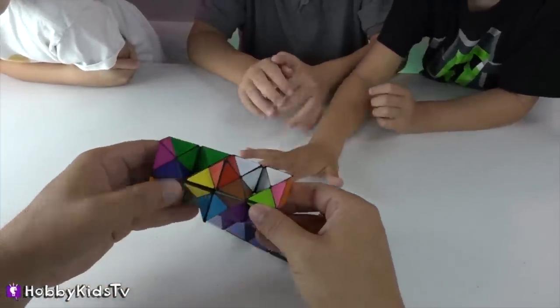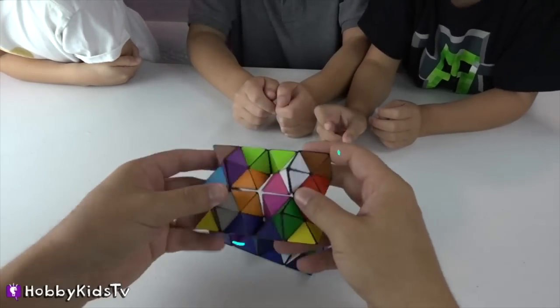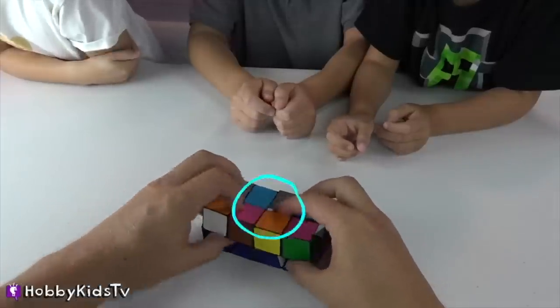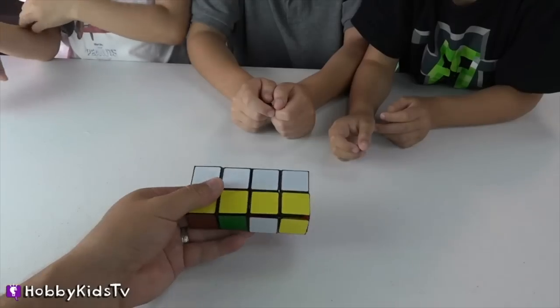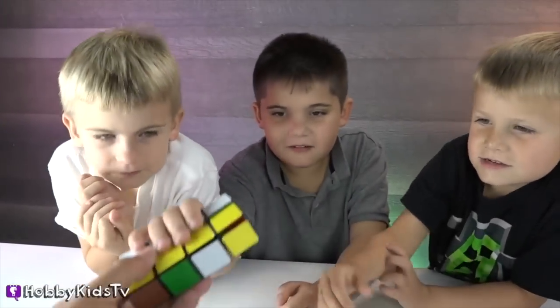Okay. And you put it like this. And you put it on top. Whoa! Now it's a rectangle cube. That is so cool. That's pretty cool, right?